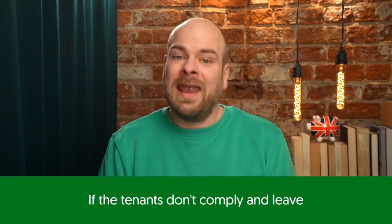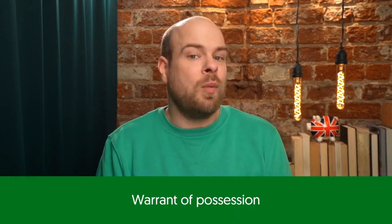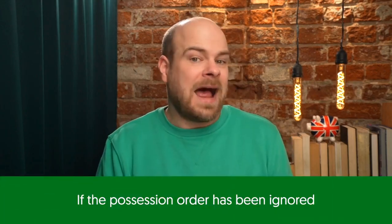Now, if the tenants don't comply and leave by the date in the possession order, the landlord can ask the court to issue a warrant of possession. This gives a new eviction date and can be enforced by a court-appointed bailiff, also known as an enforcement officer. The bailiffs will attend the property on the eviction day and use a locksmith to seize possession if needed and to change the locks.